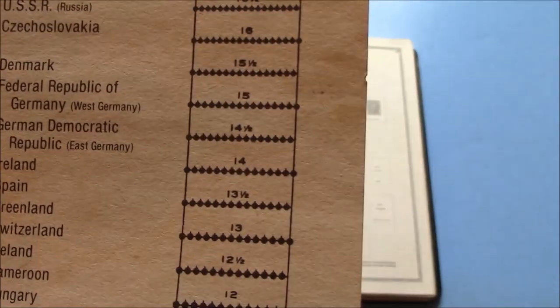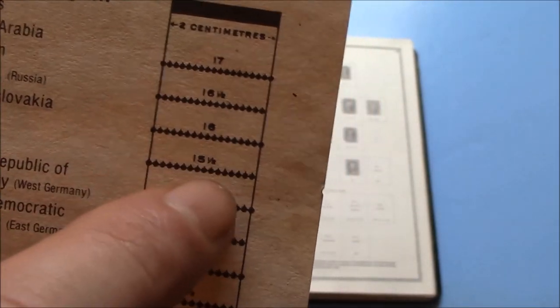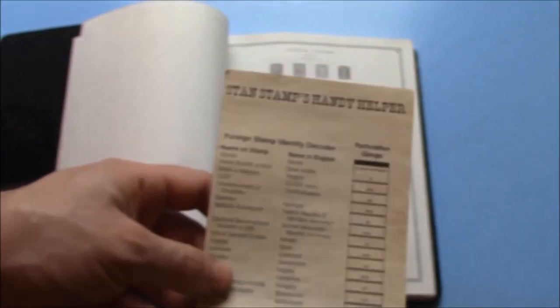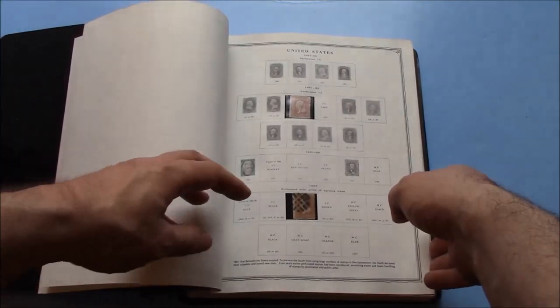So this is a perforation gauge. So you just place the stamp on the perforation and match it up, and that's how you can tell when the stamp was issued. Okay, so let's move on.